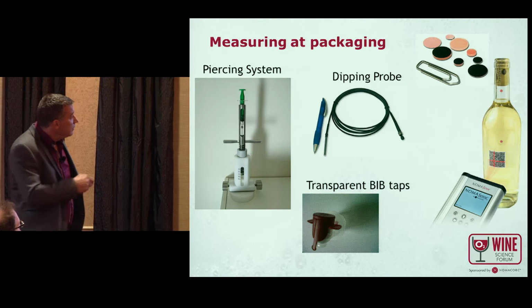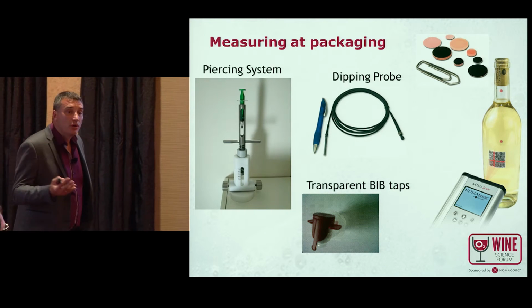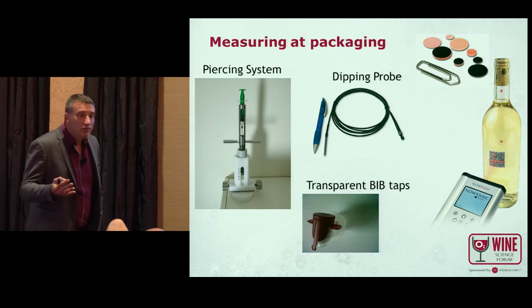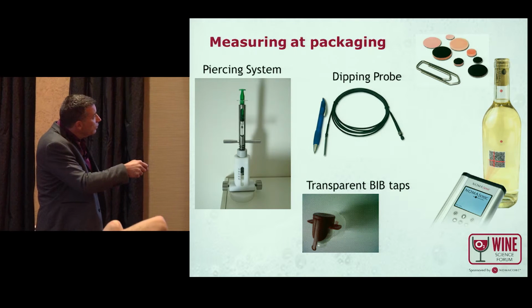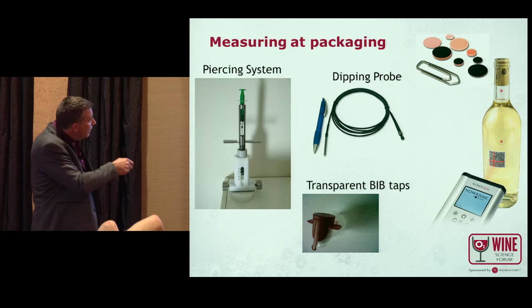Piercing system, in the case that you don't find bottles that are clear glass. Sometimes you are using some customized bottles, and it's quite tricky to find the equivalent clear glass. So we have developed something where you can really screw on the bottleneck here. You use a piercing system, very simple.